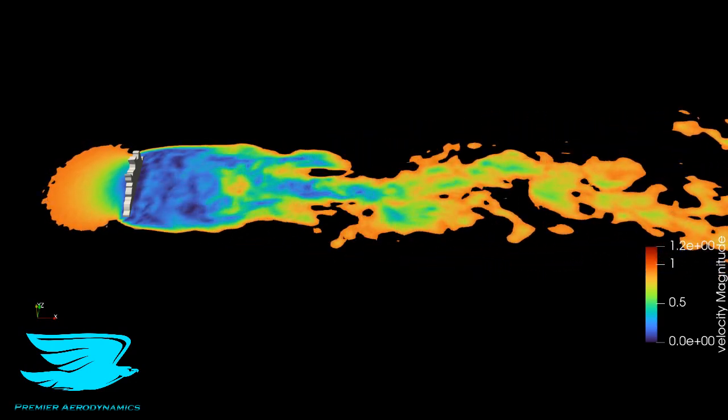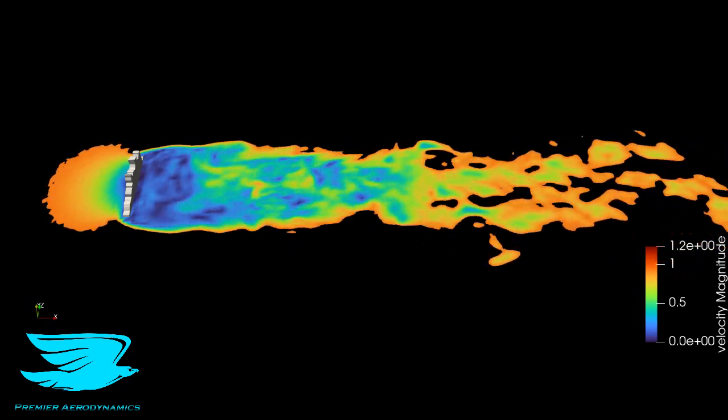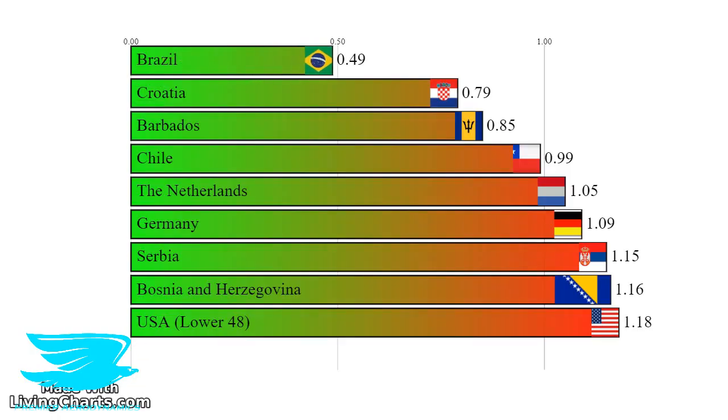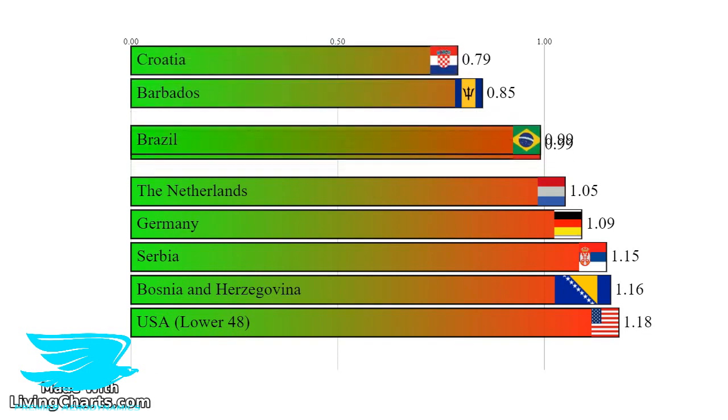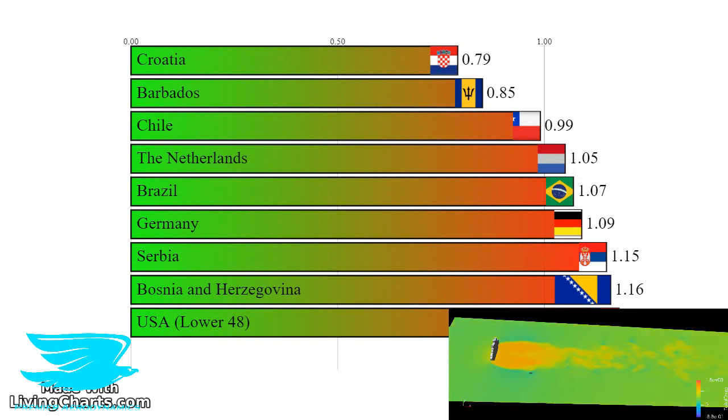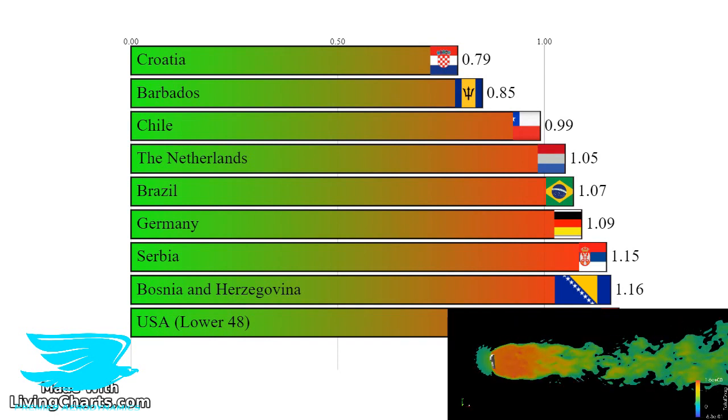But let's move on to the question we're all here to find an answer to. Should Brazilians be ashamed of Brazil's aerodynamics? Oh, and the drag coefficient seems to be right in the meaty part of all the countries. This indicates that while Brazilians shouldn't be really ashamed of their aerodynamics, they should be moderately ashamed, just enough to feel alive.